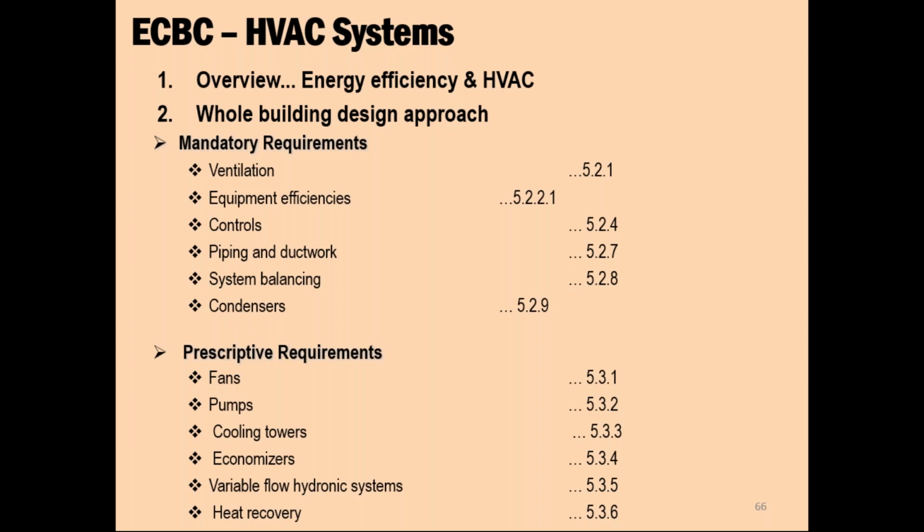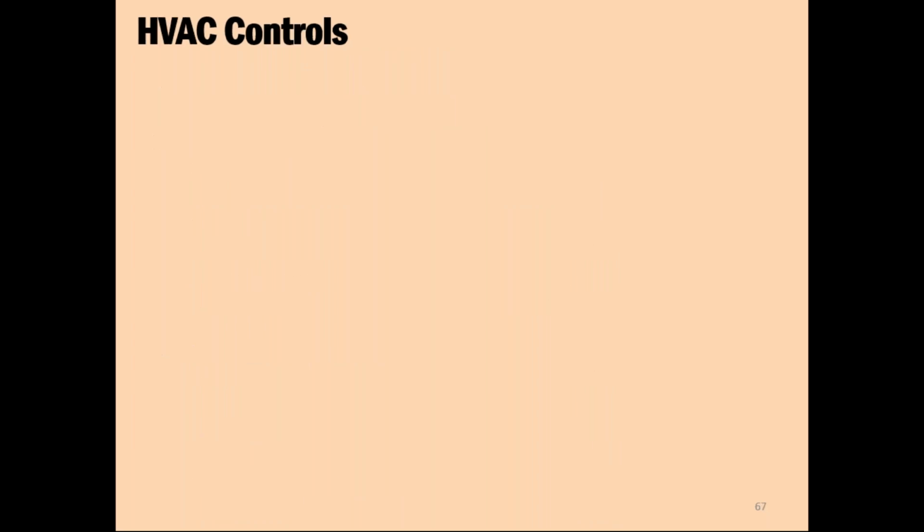So here you can see there are so many systems and equipments which are required for optimum or efficient performance of a system, and not just the IKW or IPLV value of the chiller alone is responsible for overall efficiency.